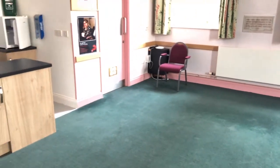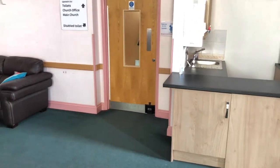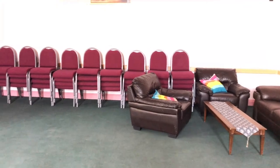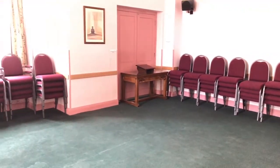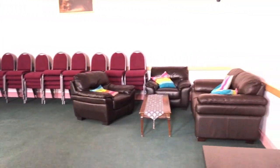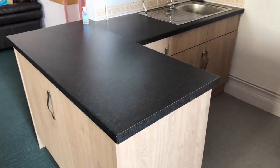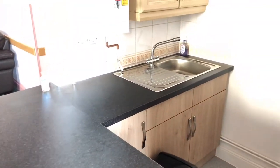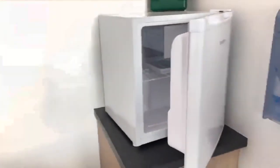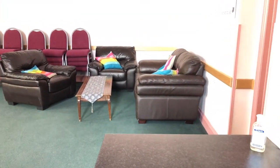It's got Wi-Fi in this area. The whole building has got Wi-Fi to every room. With a kitchen facility in this room, we've got various seating facilities. Can set it out as a formal meeting or training, or again, an event. The kitchen facility has just been renewed, so it's all hygiene standards to use, with hot water boiler, electricity, and the fridge is there for anybody to use once we are able to, coming out of lockdown.